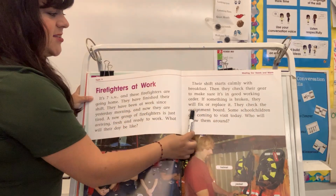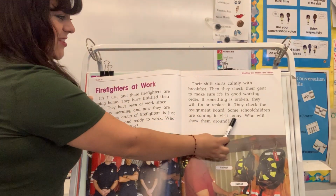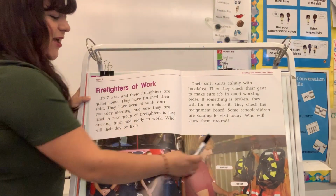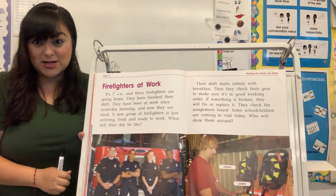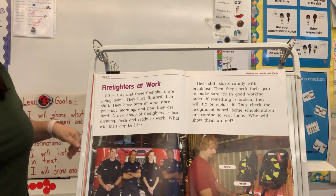They check the assignment board. Some school children are coming to visit today. Who will show them around? Oh yes, so some children can go on field trips to the fire station to learn and ask questions of the firefighters.